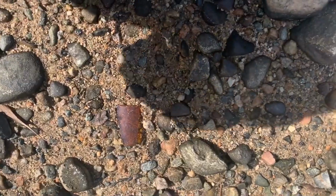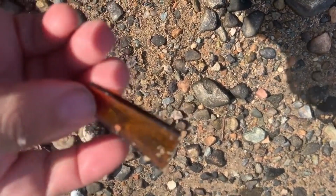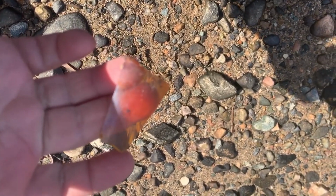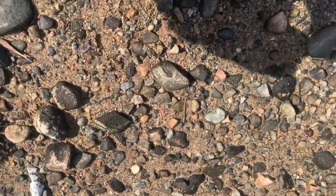Okay, not going to waste my time with that little piece. If I find a bigger piece, I'll mess around with it. Continue on the way here. All right. So a fairly straight piece of brown glass. That'll work. And I'll see what I can do with it real quick.